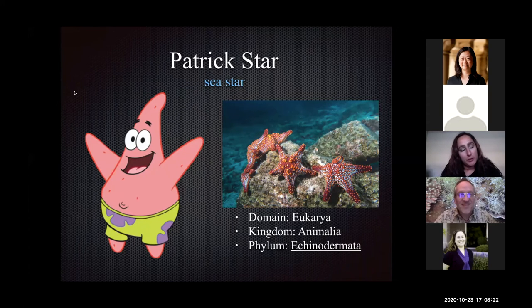Patrick belongs to Echinodermata, which is a phylum in Animalia, and it is not just sea stars. It can include sea urchins, sand dollars, sea cucumbers, and things like that. So it is important just to know, in one phylum, you don't just have sea stars or sponges, you have lots of different animals. And that is specifically important when you get to Mammalia, which is mammal, basically.